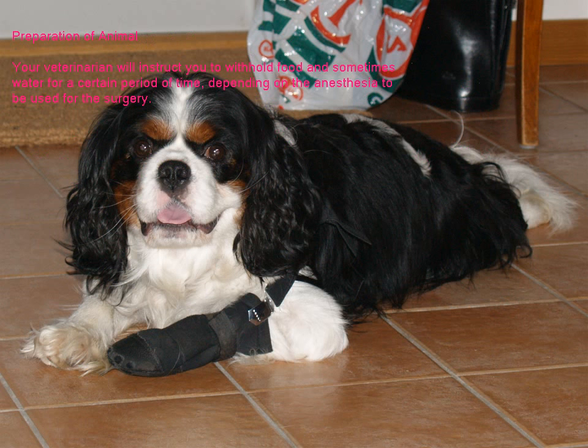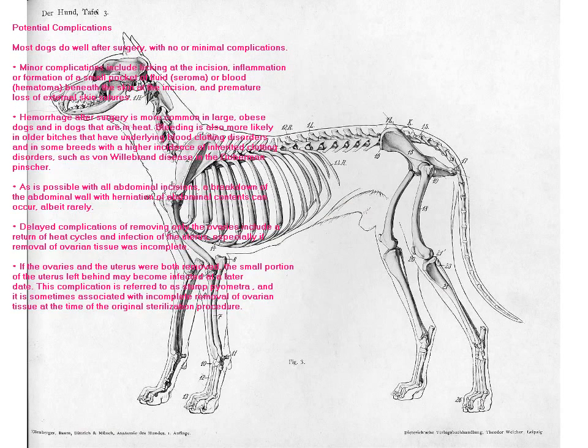Preparation of animal. Your veterinarian will instruct you to withhold food and sometimes water for a certain period of time, depending on the anesthesia to be used for the surgery. Potential complications. Most dogs do well after surgery, with no or minimal complications.